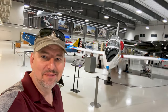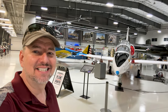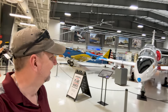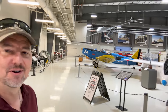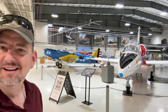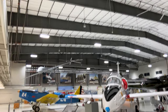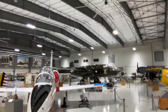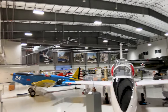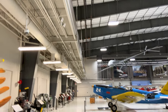Well, I've now made it inside of the museum, and I'm not sure what I was expecting, but this has exceeded those expectations. The part I'm in now is the World War II part of the museum, but there are different sections based on the era, and this place is cool. Let me give you a look around here. Oh, and there's a Predator drone up on the ceiling. This is gonna be good.